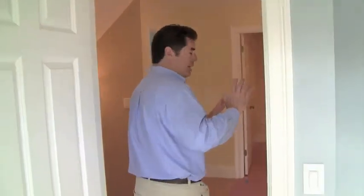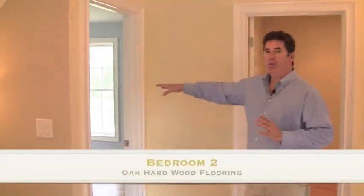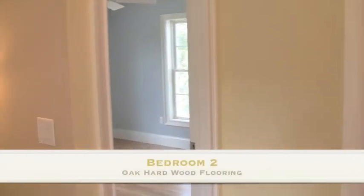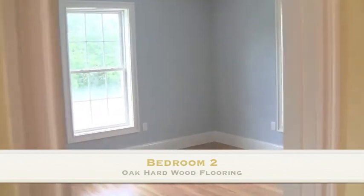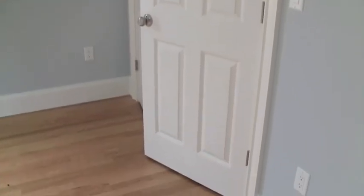And that's the nice thing about building a custom home. You can get what you want and ask what you want. Obviously, things price out differently. As we walk down through here, you can just pan in. There's another bedroom over here on the left. As you can see, it's a nice sized bedroom, all hardwood floors. Baseboard, 7-inch, 3.5-inch casing around all the windows and doors. Let's go back through here. They went with the fans in all the bedrooms, which is great.